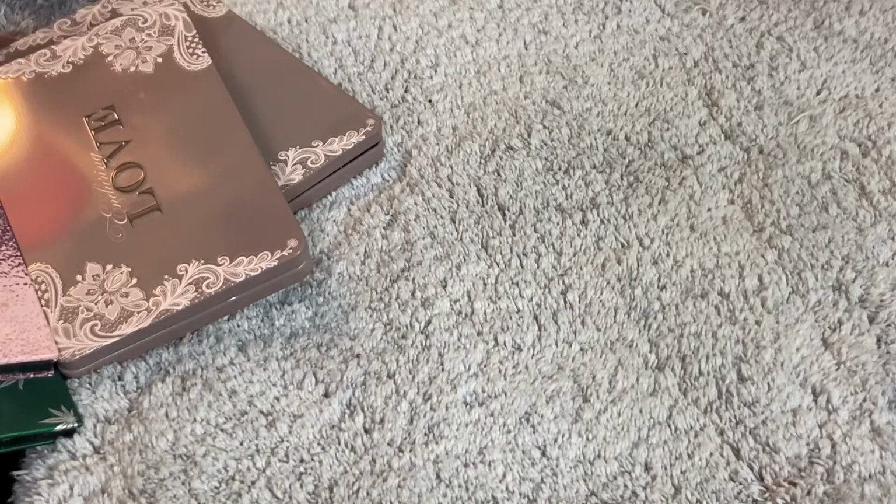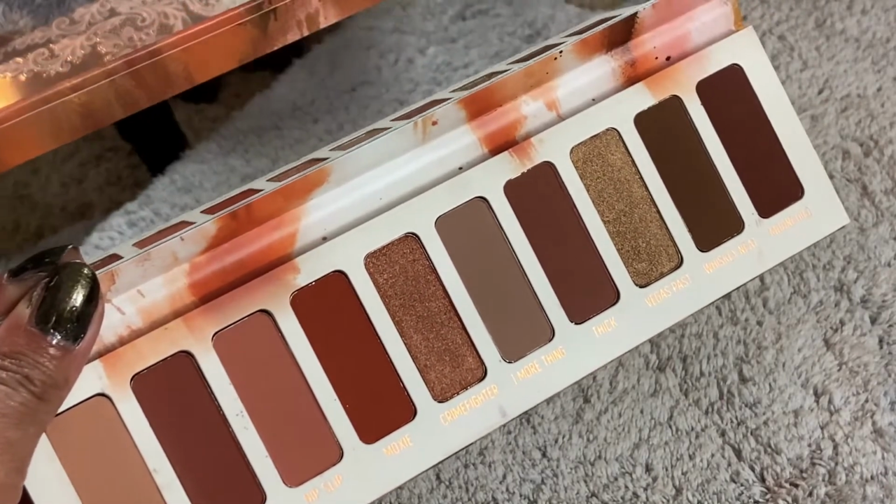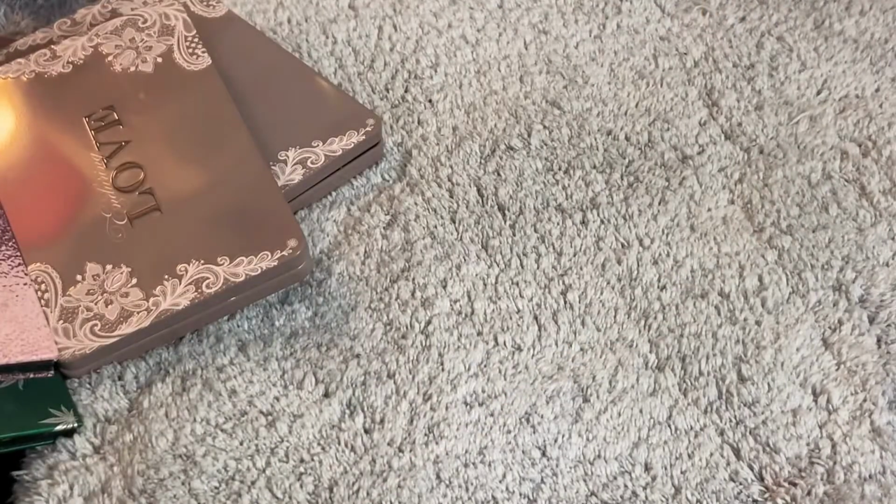Then you have the 27 by Melt Cosmetics. I have not used this one. I've had it for quite some time. I haven't used it, but definitely a fall with the red and the brown and the bronze. Beautiful. We have the She's and Party, which I just got.